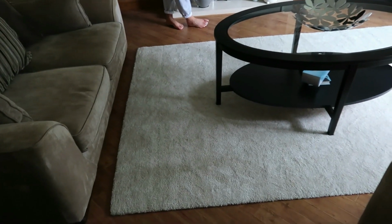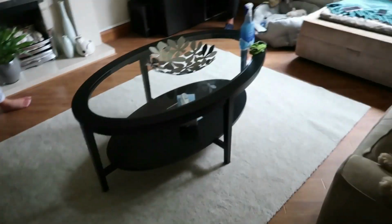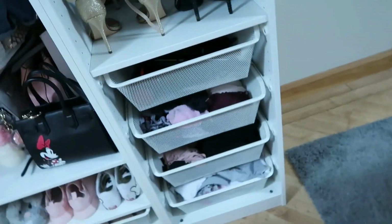This is the rug that Mum bought in the lounge. Might be. It smells like a carpet shop. But that's what Mum bought. Okay, so back from IKEA. Obviously just showed you the rug that Mum bought.